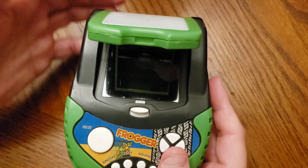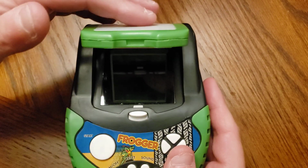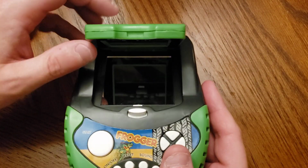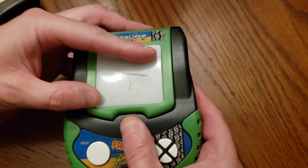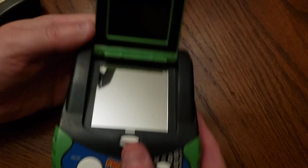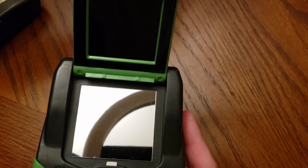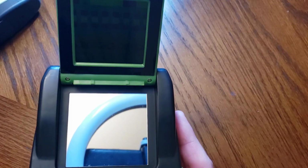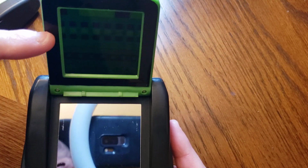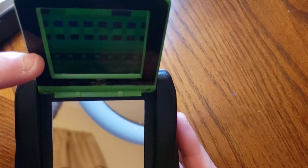Now the cool part on top of that is this is not a backlit system. Instead, it's getting its light source through this piece of translucent plastic that comes in behind and lights up the game screen. I'm going to do this one more time here. I actually have a different light source over here. I'm going to see if it's going to allow me to do this properly. See how you can kind of see the artwork shining through here to a degree?